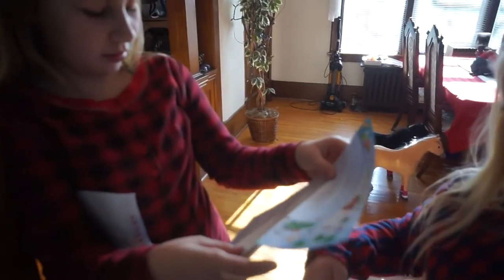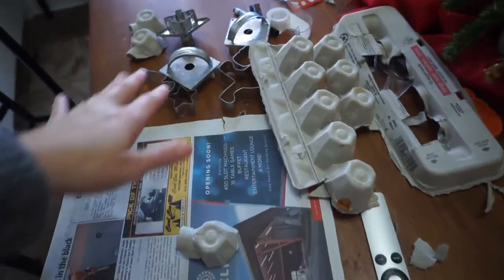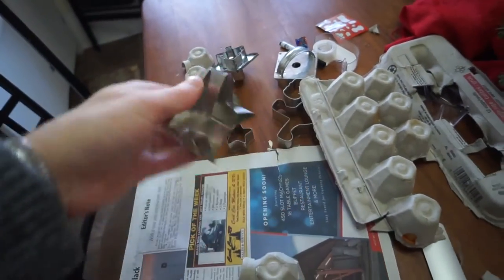A lot of reading. This is our schoolwork. It's our schoolwork for the day. Can you read it to Sophie? Wow, Soph. Girls are messing up the kitchen. Sophie's been having some chicken noodle soup. Gabby has got this big mess going on, and these are cookie cutters that we have getting ready. This table is never gonna be clean, is it?